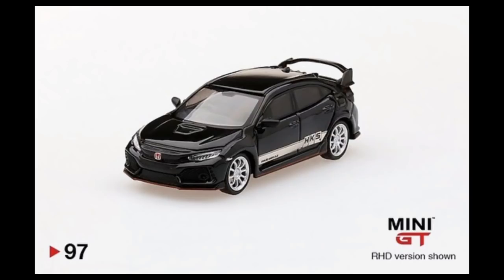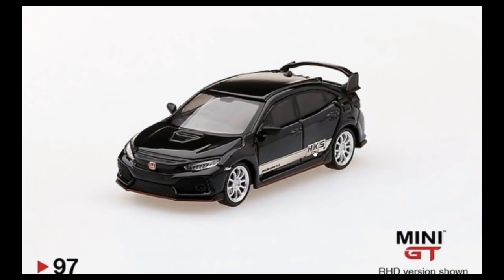Next here we have from MiniGT. So this is a new one, and they call it the HKS black. So this is the Honda Civic Type R, again in HKS black, and this one is only available in right-hand drive. So great looking car here. You can see the HKS logo on the back door.